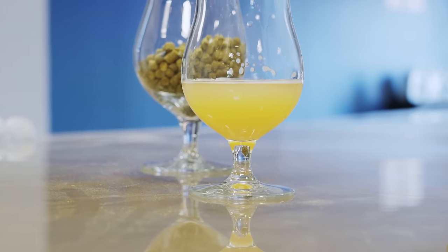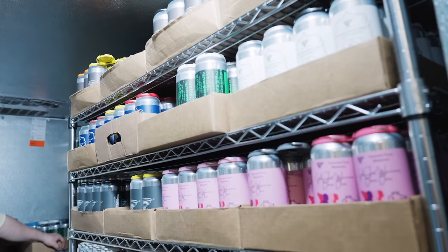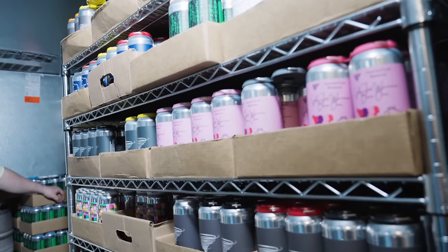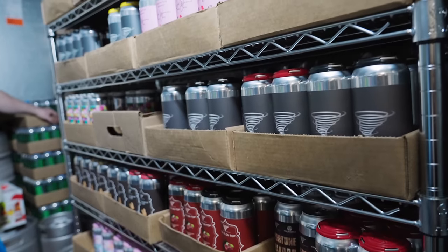Every beer I tasted while I was at Twisted Fate was absolutely fantastic and very, very well made and taken care of. And I can confirm their hazy IPAs can certainly stand up to the fierce competition for that beer style here in New England.